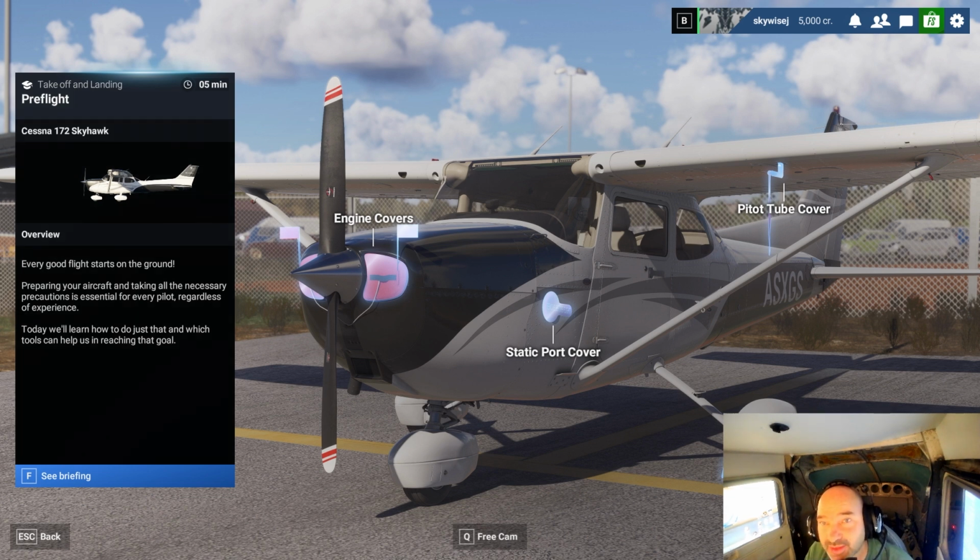Every good flight starts on the ground. Preparing your aircraft and taking all necessary precautions is essential for every pilot, regardless of experience. Today, we'll learn how to do just that, and which tools can help us in reaching that goal.